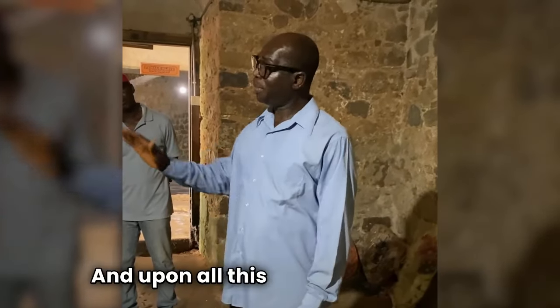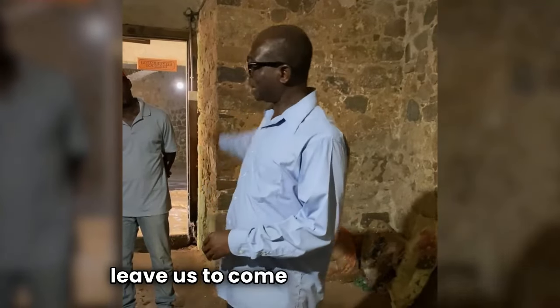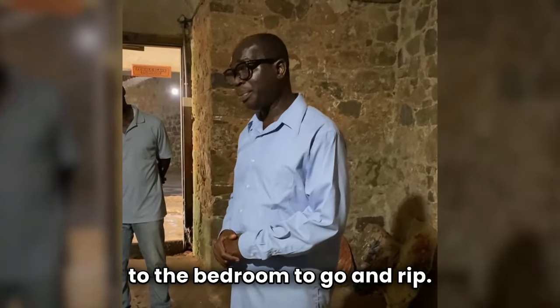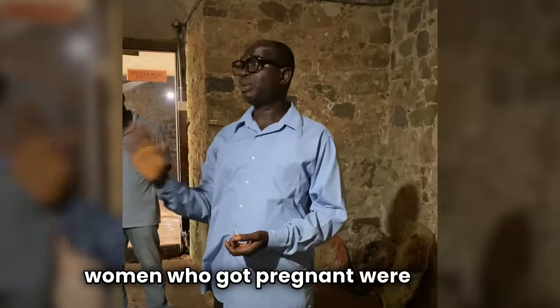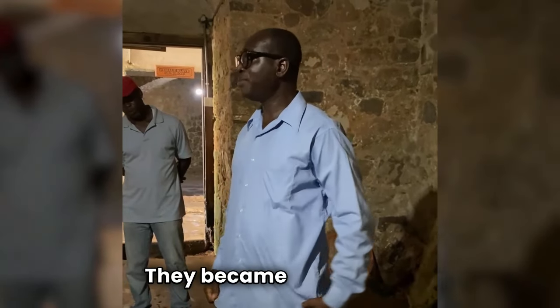And upon all this treatment given to them, they still raped African women. So anytime they wanted to rape, they would leave upstairs, I'll take you there. They'll come down, open this or that, they'll look through, and they'll select a woman to their bedroom to go and rape. Those who said no to that were punished in that cell. Some got pregnant. So when they're ready to go, women who got pregnant were freed. They built houses for them around Cape Coast Town with bricks like this. They kept them there. They became free people.